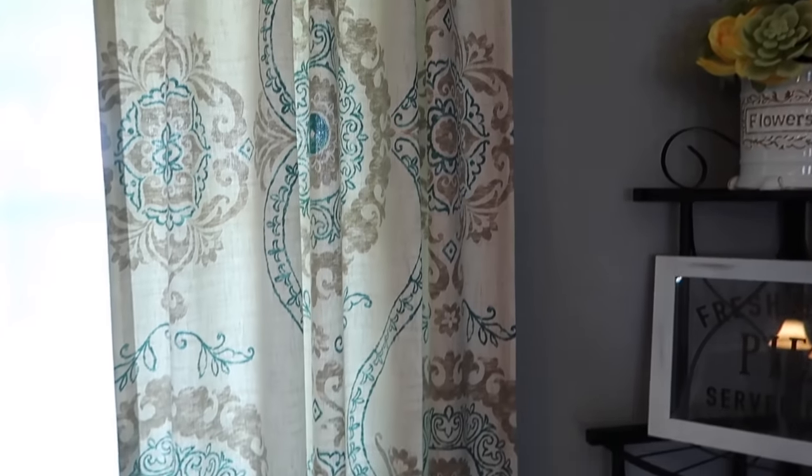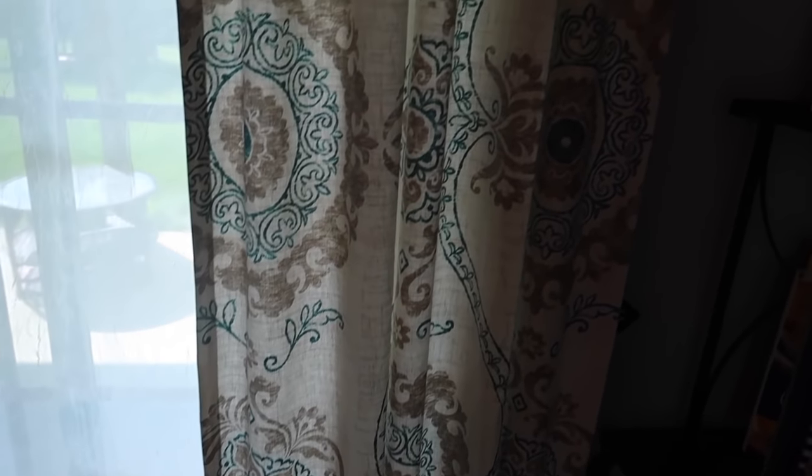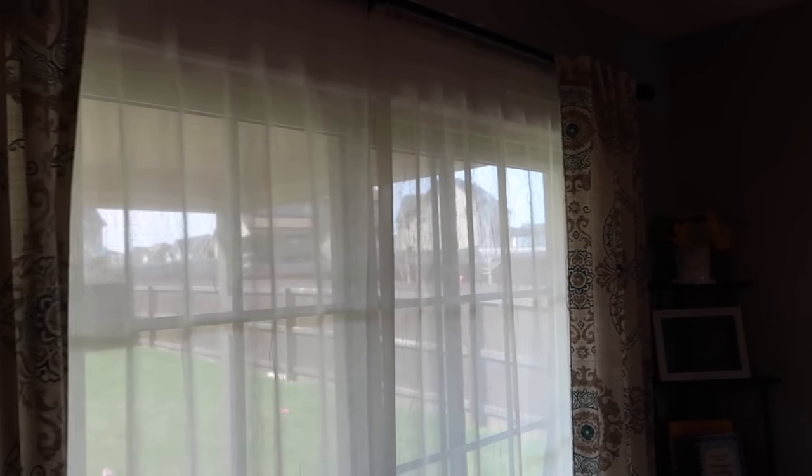These curtains are also from Kirkland's. They used to sell them in my store, but they just recently stopped selling them in store, which makes me really sad. Now they only sell their curtains online, but they have really awesome curtains for a great deal.